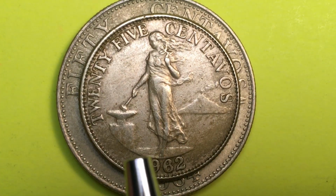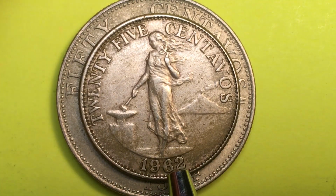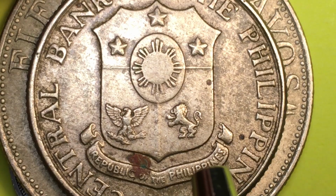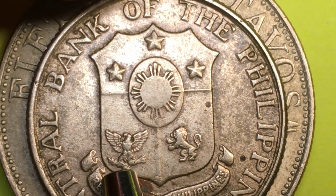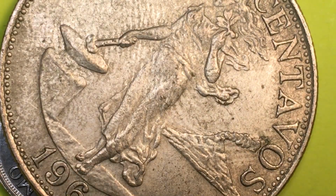So this is the one they were using in 1963. And again, 25 in English, centavos, Lady Liberty with Mount Mayon in the background. And down here it says 1962. And the next year up from this one would be 1964. Again, Central Bank of the Philippines, and again, we have the banner Republic of the Philippines underneath it. And of course, on that banner, we have the 3 stars of the sun, the eagle holding the arrows and the olive branch, and the standing lion. This coin, they made 40 million of these. So again, this is another nickel brass coin, not silver, and they made 40 million, so it's worth probably 25 or 30 cents US. Very little value.